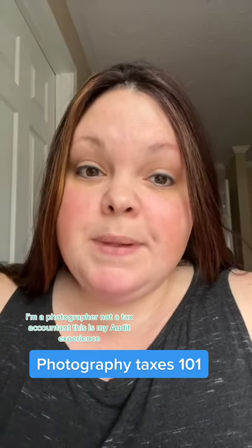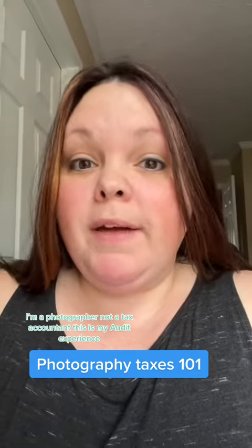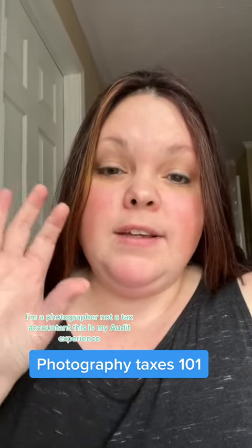Keep your business expenses and your personal expenses separate. It would be best if you had a specific card, debit card, credit card, whatever, that you use for all of your business expenses. That way you know everything you do is from that or from that account.